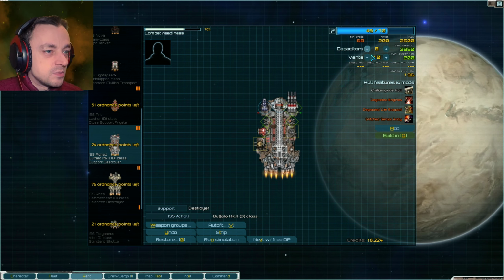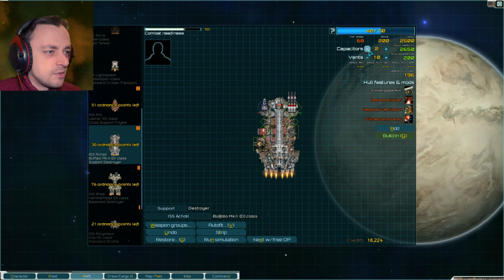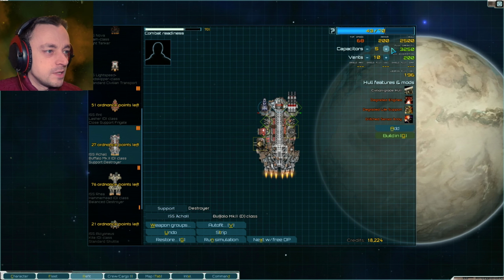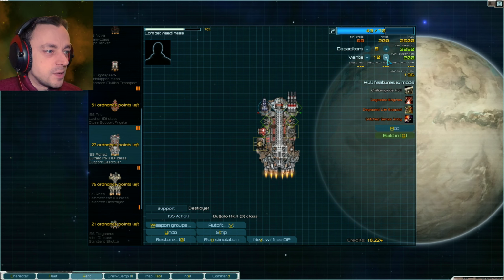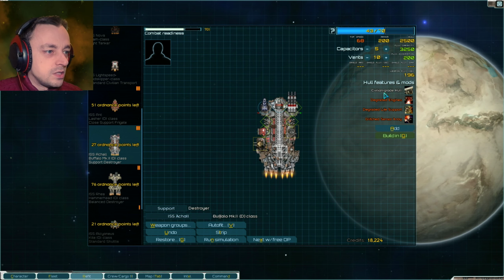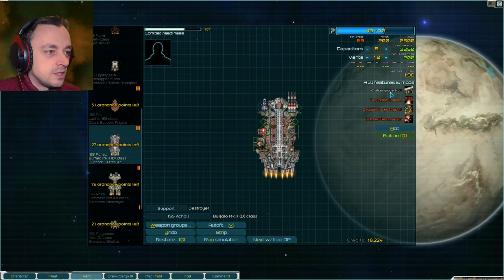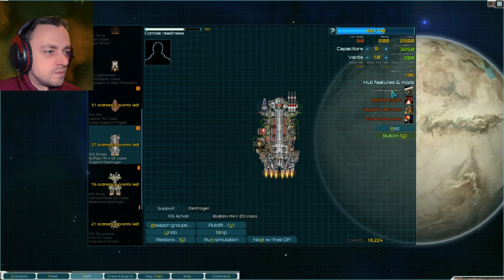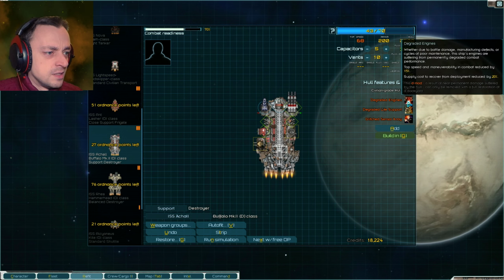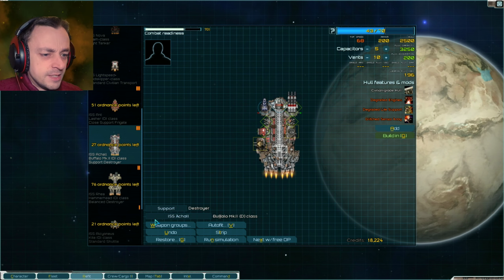Top speed? It's top speed. Did its top speed go down when I... No, it doesn't. Okay. It's good to have loads of the flux capacity, and it's good to have loads of that as well. So these are good things. Civilian grade hull. Have I got anything better than that? I don't know. It doesn't tell me.